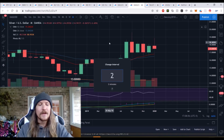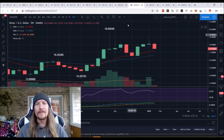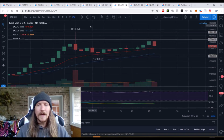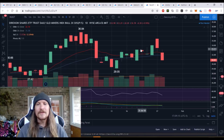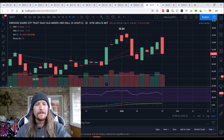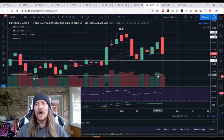Let's actually go to the 3-week chart. High, low, lower high, so a 3-week equilibrium. What does gold look like on the 3-week time frame? An uptrend. High, low, higher high. Big difference. Miners, I'm viewing this as an equilibrium just to smooth things out. Again, the 2-day time frame. Resistance, support, resistance, all about 29.05 into tomorrow.